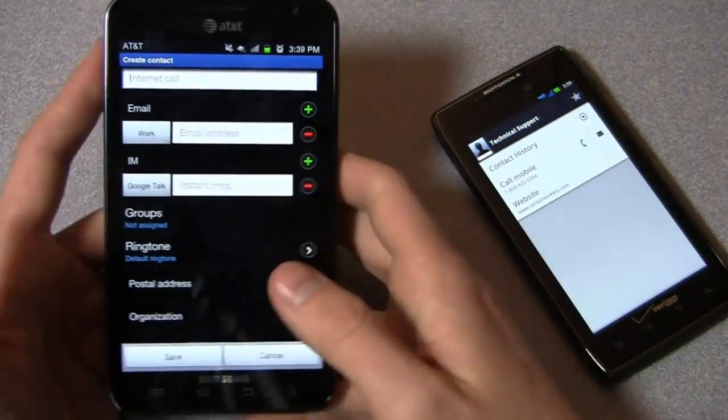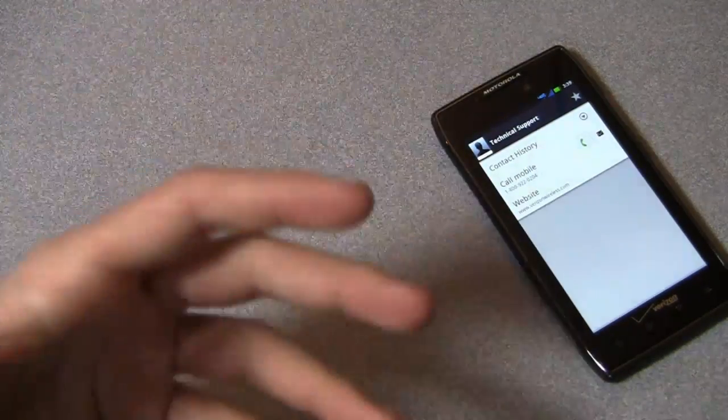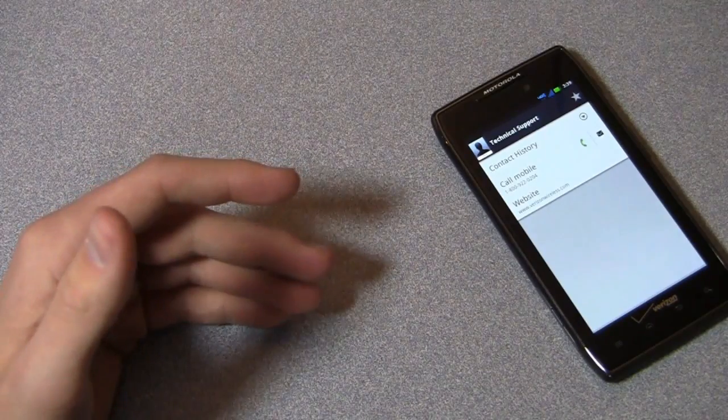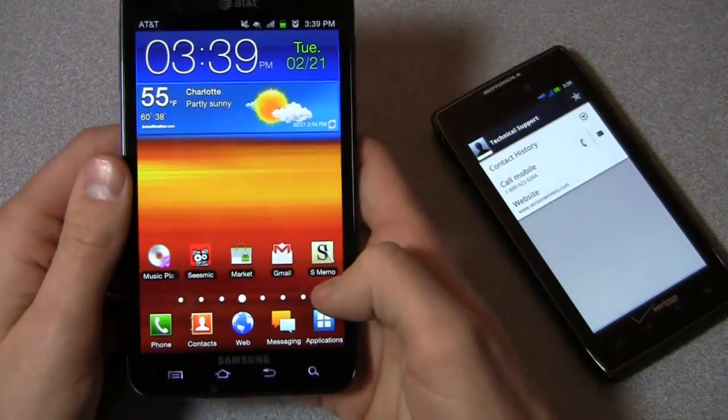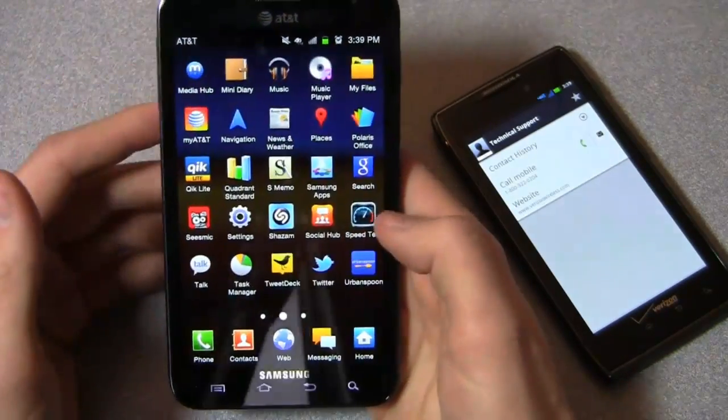Though I will say I like the overall functionality of TouchWiz 4.0 a little bit more in the contact and just personal information management arena. Let's take a look at S Pen as well over on this. And S Memo actually comes with a couple of different applications. S Memo is one. It comes with a game as well.